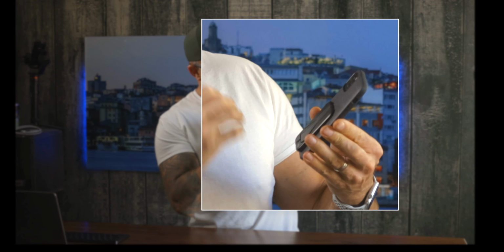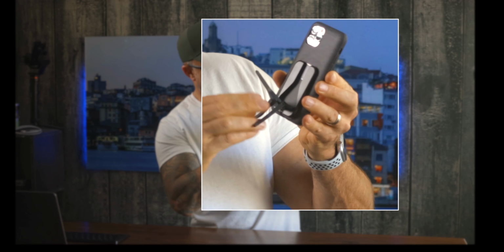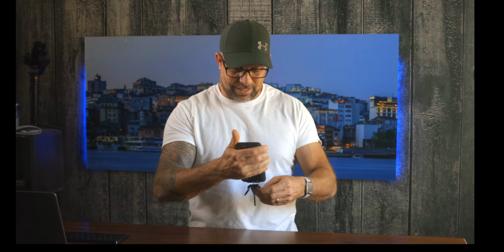So here's a good example of this here. This is the soft lock system. As you can see, it mounts right in there. And here's that little tripod. It actually, look at this right here. Boom, boom, boom. That is stinking cool as heck right there.